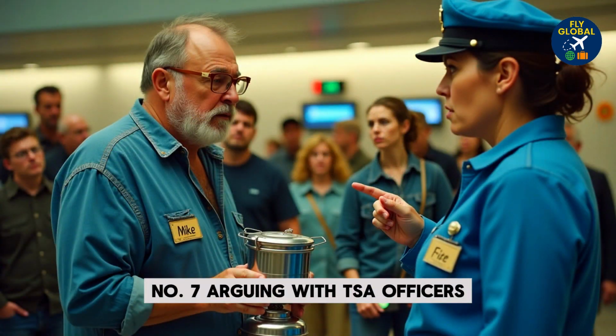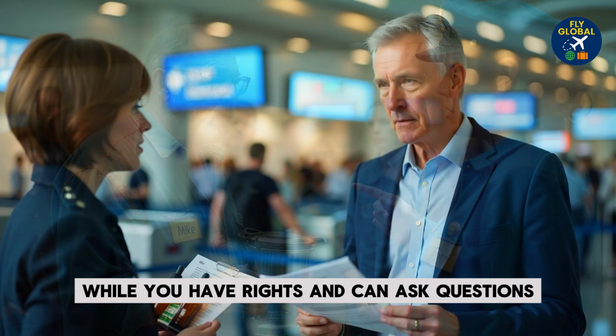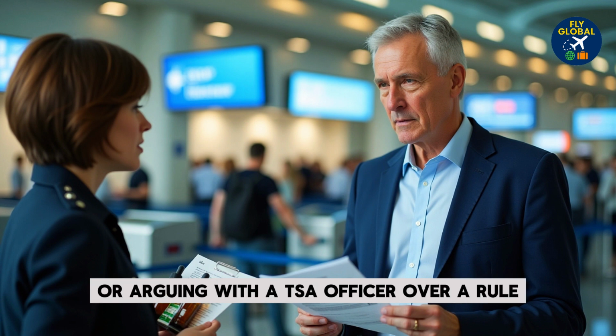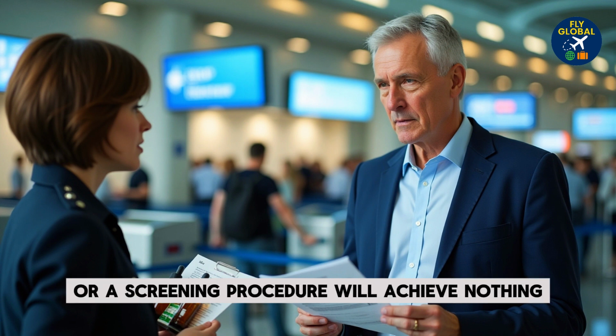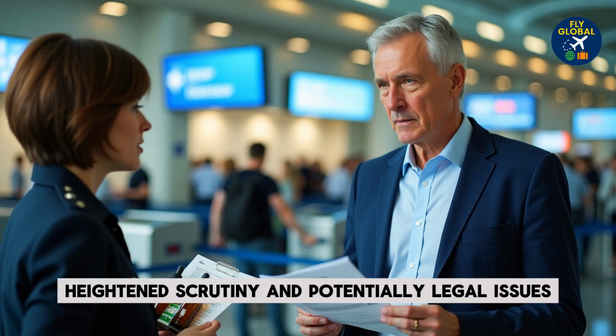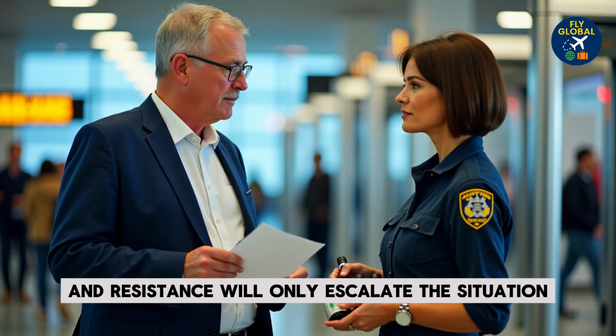Number 7. Arguing with TSA officers. This is a non-negotiable. While you have rights and can ask questions, becoming confrontational or arguing with a TSA officer over a rule or a screening procedure will achieve nothing but delays, heightened scrutiny, and potentially legal issues. Officers are enforcing federal regulations, and resistance will only escalate the situation.